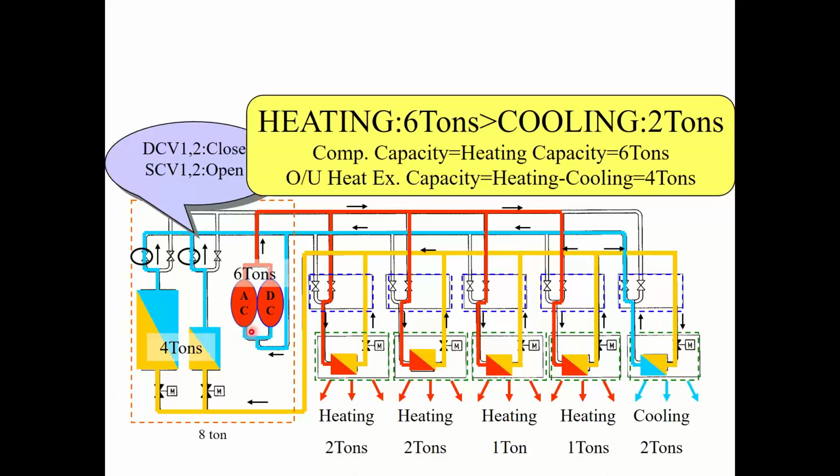So now I turned on the AC compressor for his 4 tons. I ramped up the DC compressor for 2 tons to get a total of 6 tons. I have 6 tons of heat working with my 6 tons of compressor. So I have 6 tons of condenser surface area. I have 4 tons of evaporator outside, 2 tons inside. So I'm getting 8 tons of heating and cooling capacity for the compressor horsepower of 6 tons for the heat rejection price of 4 tons.